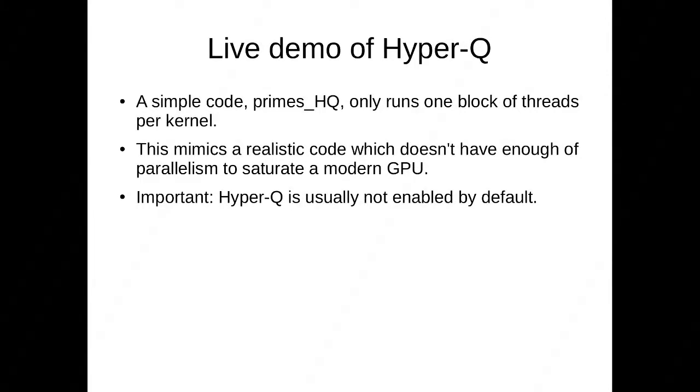So I'm going now to show you a live demonstration of the HyperQ feature on actual Graham GPUs. I have a very simple code, primes HQ, which searches for the largest prime number in a given interval of numbers. It's very primitive. Basically, I force it to use a single block of threads at any given time. What I'm trying to do with that is to mimic a situation with more realistic code, which doesn't have enough parallelism to saturate a P100 GPU. Probably had enough for Monk GPU, but not P100. And I will demonstrate how such a very low efficiency code can have a situation where your throughput increases dramatically when you run multiple instances of your code as GPU farming, sharing a single GPU.